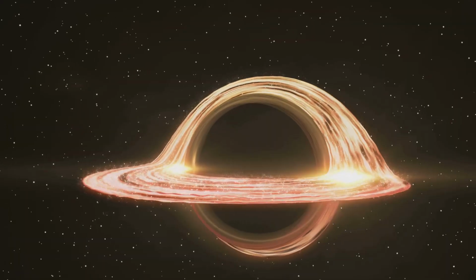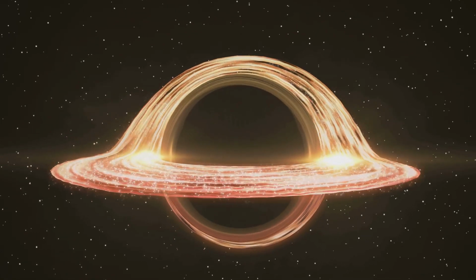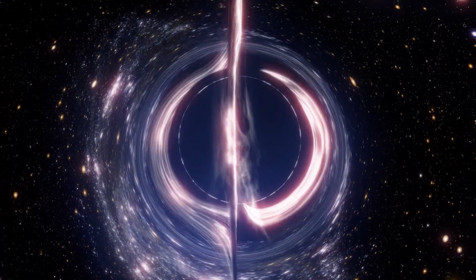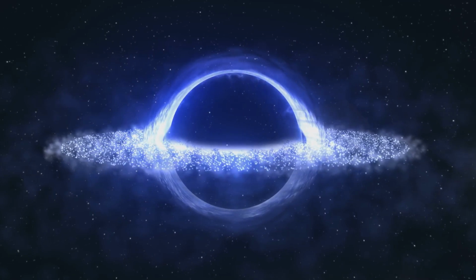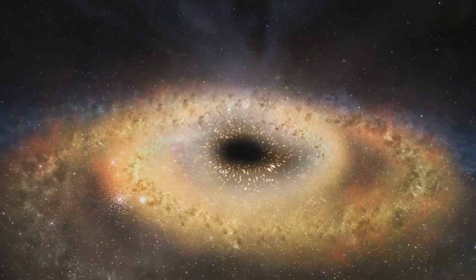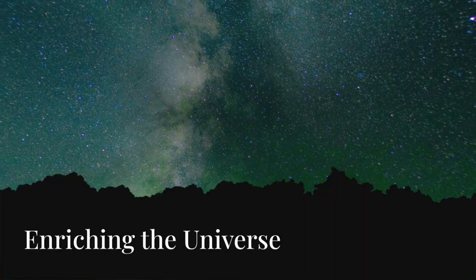black hole. Black holes are characterized by their intense gravity, which warps the fabric of space-time around them. They have an event horizon, a boundary beyond which escape from the black hole's gravitational pull is impossible. Black holes are enigmatic objects, and their properties continue to fascinate and challenge our understanding of the universe. They play a crucial role in the evolution of galaxies, influencing the motion of stars and gas within them.